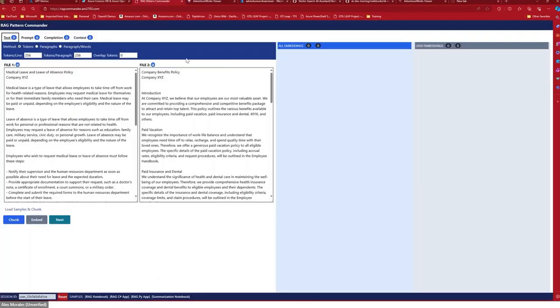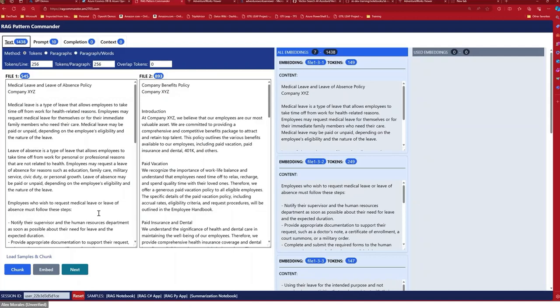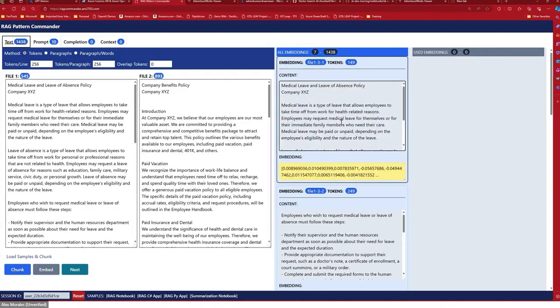So our team has developed an application called RAG Commander. And I think RAG Commander is better to understand the intricate details of what is going on in a RAG pattern application. Here we have two files related to HR. The moment that I press chunk, it's going to take the token limits that I am giving it, and it's going to break those files into pieces. The next thing that I will do is I will embed those. And as you can see, I wanted to see what an embedding is. An embedding is just a list of floating point numbers that represent the content that is in this little chunk.